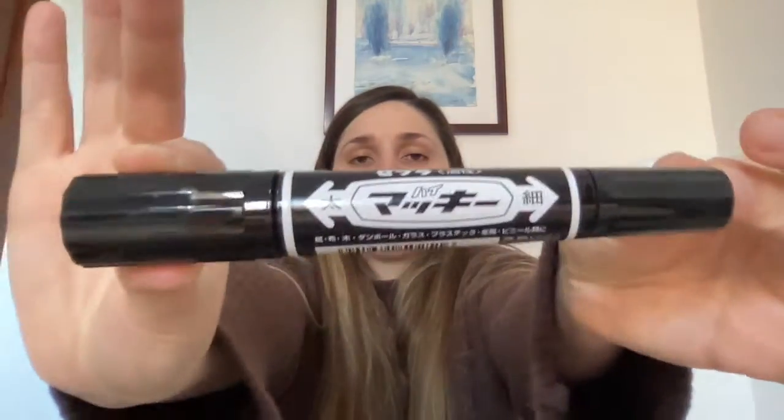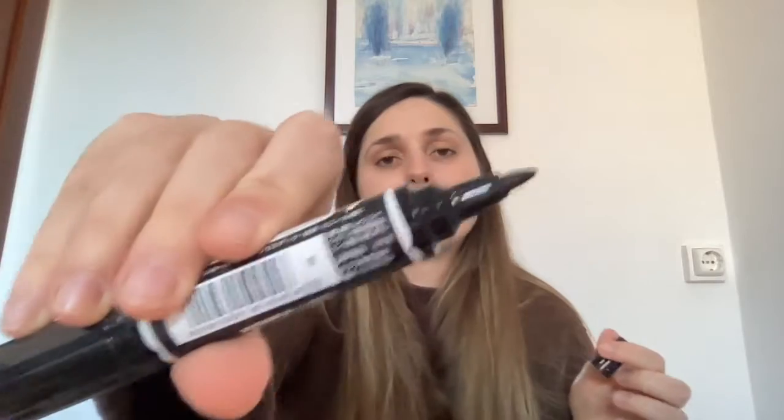So first pen, marking pen, let's see what to expect. Okay, so I need to open it over here. I feel sad to throw all these things, but why should I keep them? Okay, so this would be the marker. We have like regular tip, I think, size. Oh, and very huge one, big one.